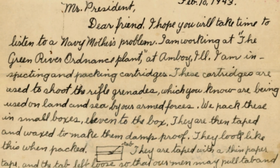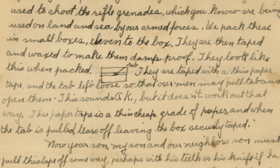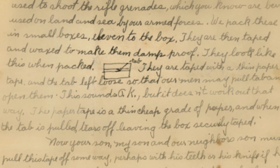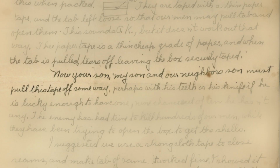When she sent the government her idea, they blew her off. So Vesta did what any other concerned mother would do. She wrote a letter to the President of the United States. In the letter to President Roosevelt, whom she addressed as friend, she sketched out a diagram of the ammo box tab issue and appealed to the president. As a father of servicemen, now your son. "My son, our neighbor's son, has to pull this tape off," she wrote.